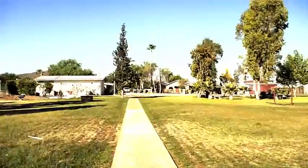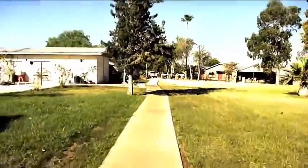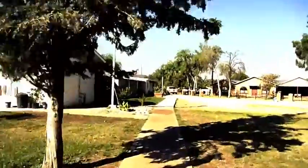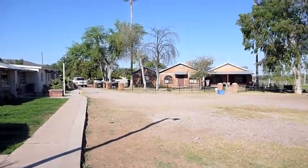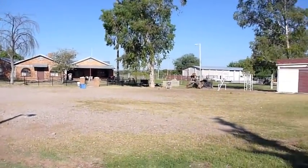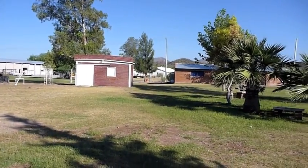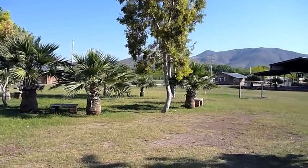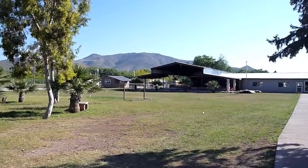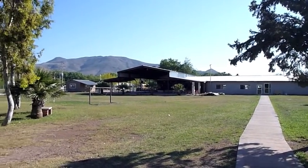We'll walk down this pathway here, and this gets us to where a number of the kids live. Off to the left here is one of the apartments, as well as a little schoolroom and the office. There's the big house in the back there. That little red shed is where we store some of the outdoor equipment, toys, things. There's the boys' apartment, and now we're looking back at the comedor and the cancha where the volleyball court is.